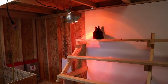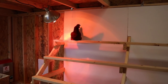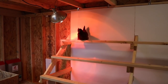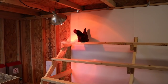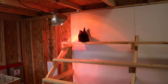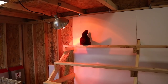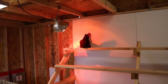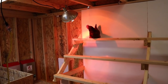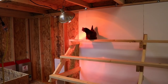But you have to give her food in here and water. I gotta bring her water in and food. She got her own heat lamp and everything. You like it, Lily? She's like, where am I? She's like, okay. She's looking around. What's going on? Yeah.